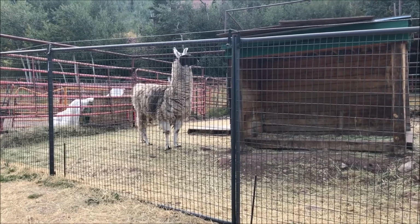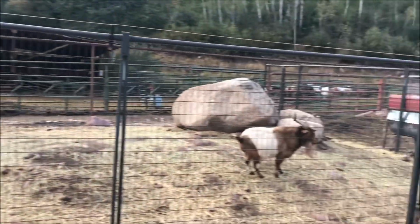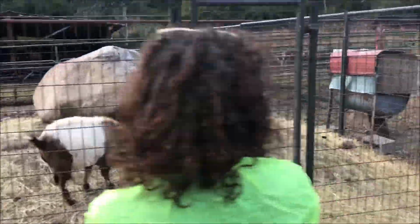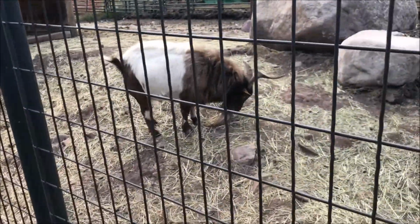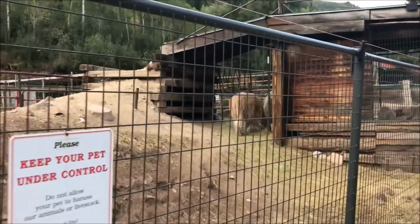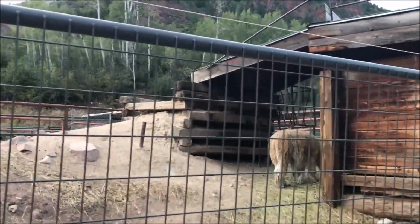So we came across some animals on the side of the road. That's a llama. This is like a billy goat kind of thing. It's got some big horns on him. I'm going to see if I can get a better view of him. And there's some sheep or something. Those might be more llamas. And there's horses in the back there. You see the horses? So, yeah, most of them are llamas.